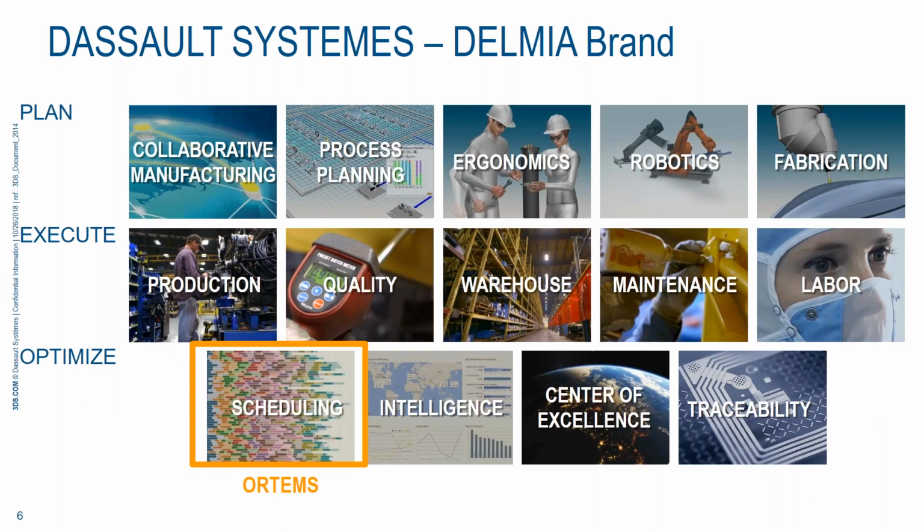So out of the entire portfolio spread across DELMIA, we have three modules here. One across digital manufacturing, the typical DM, what we call. It includes process planning, ergonomics, robotics, and machining. Then on the execution side, this is more of a shop floor MES production system, and then the bottom layer is for optimizations, where we have a product for scheduling, which is Ortems.